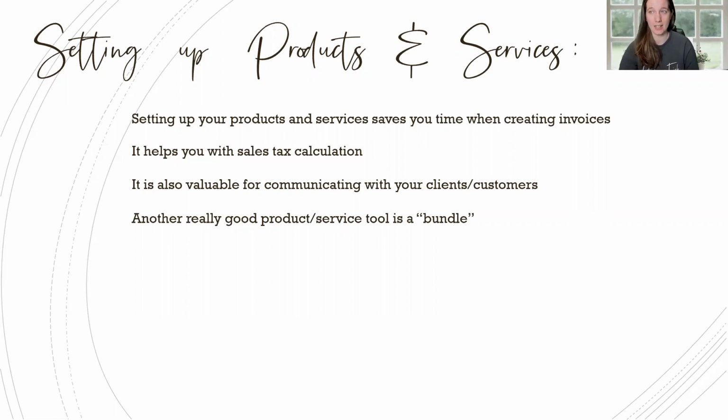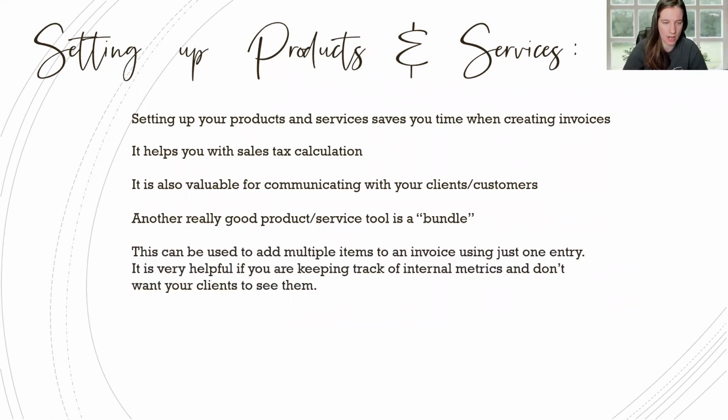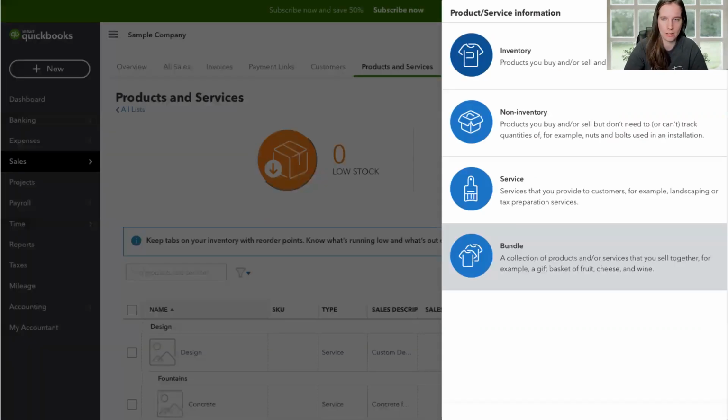So instead, you just show them, okay, a website costs this much total, but in your books, you'd see graphic design, content creation, and programming as parts of that. So that's really a helpful tool. I'll show you how to do that, if you don't want your clients to see them.